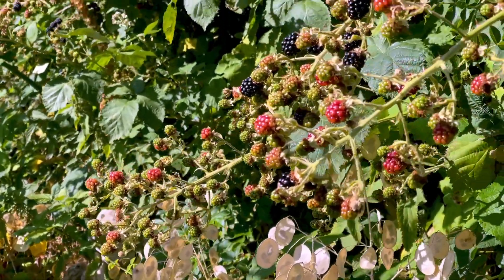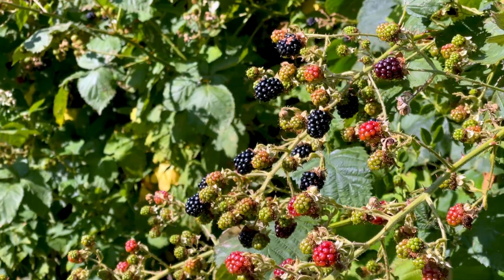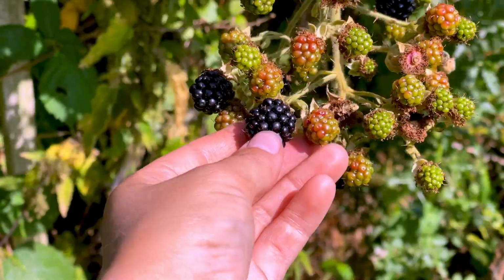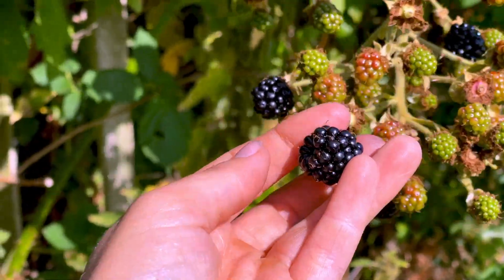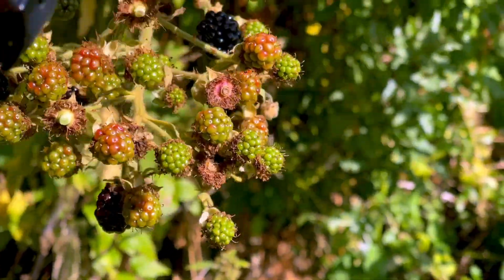And look at all those berries. Oh my gosh, I didn't bring a Tupperware to harvest berries today. This one here is in reaching distance. Woo, where are you? They're usually, I'm sure they're not usually ready until about August. So maybe this is a result of the warm, dry weather we're having.